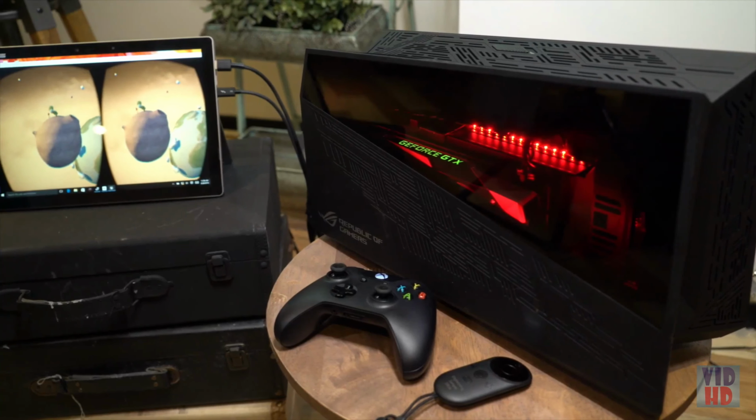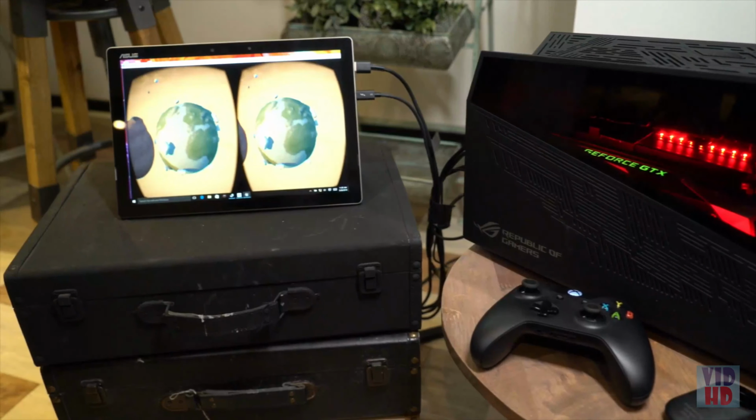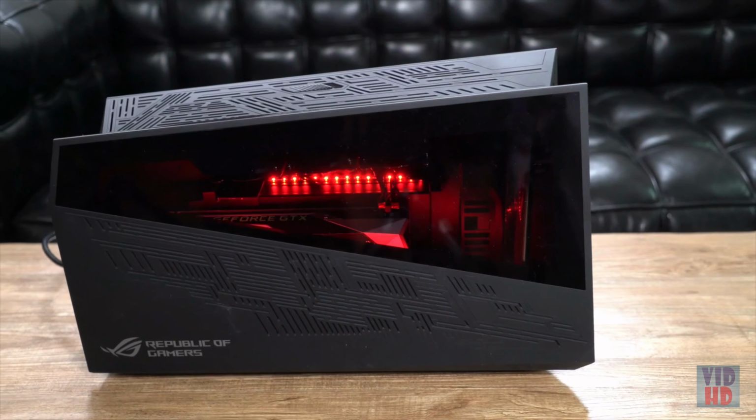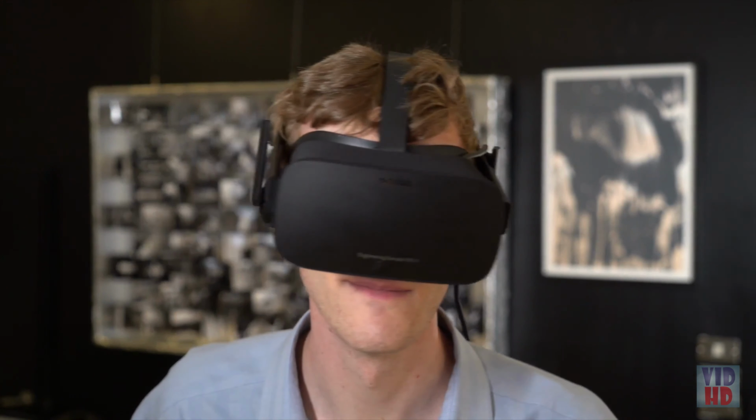To really kick things up a notch, the ASUS Transformer 3 Pro can plug into the ROG XG Station 2. This empowers your PC with desktop-grade gaming power, including 4K resolution and VR support.